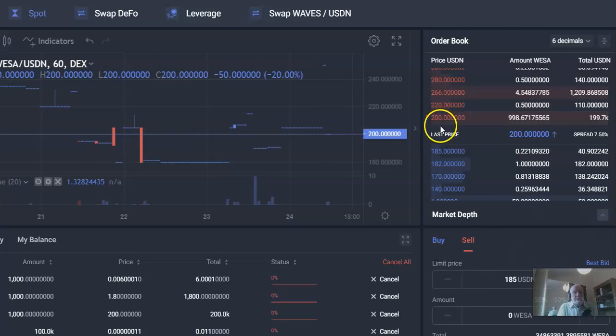Are they going to make a sale? No, because we're below them. People are going to buy from this and can't even get to these, even if they wanted to buy at that price. So they're wasting their time. All they've achieved is pushing the price down.